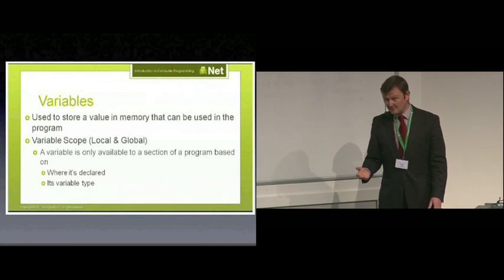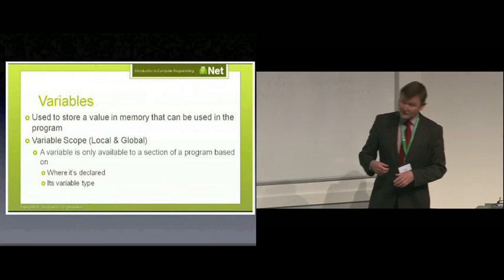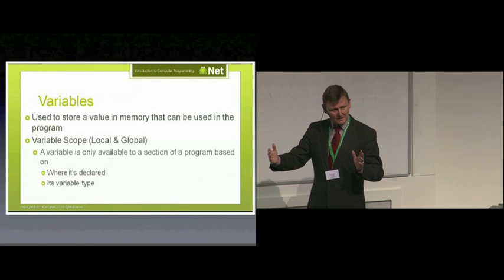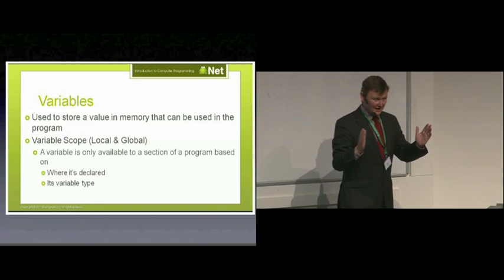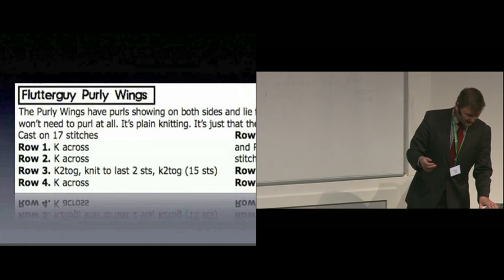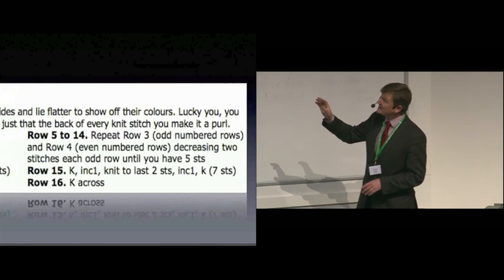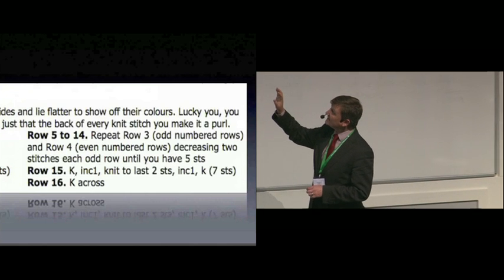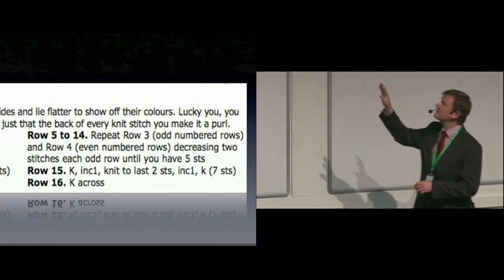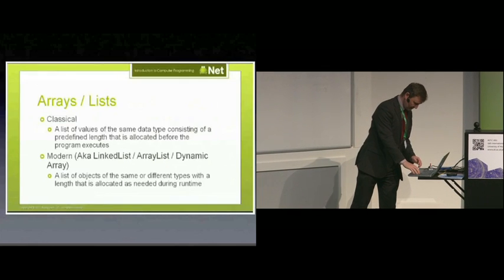Different variables are in there. So how many times do you need to do it? So, for example, you're going to cast on for 17 stitches. Depending on what size of piece or jumper you want depends on how many times you cast on, those different variables. Expressions, so for example, what you do with those variables. For example here in a pattern there is: knit, increase one, knit to last two stitches, increase, knit seven stitches. So it's things to do with the different variables.